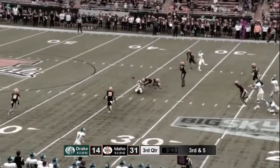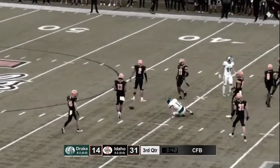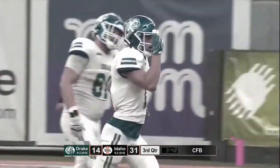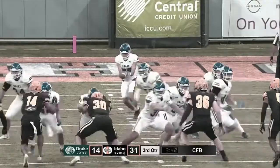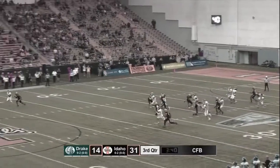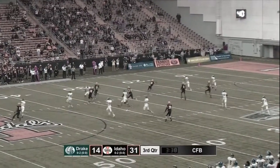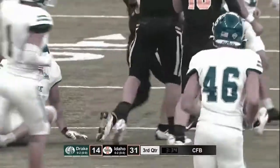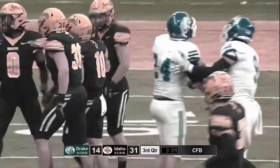Corwin throws it underneath, incomplete. He threw it behind the intended receiver. Market. Good patience. It's a directional punting scheme. They're going to go here to the field. Ooh. Blocked. That was blocked by the Vandals. Ball is loose, and it is picked up. Sean McCormick picked it up.